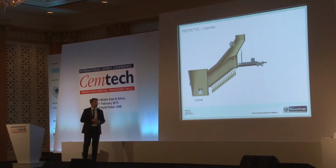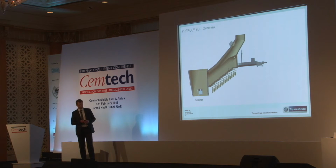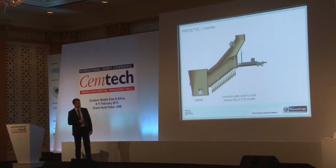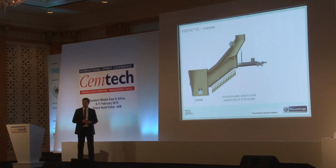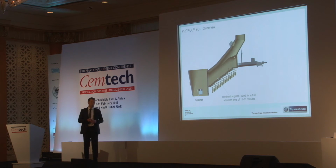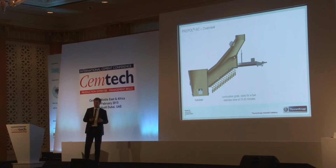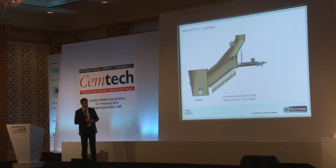Let's go a little bit more into detail. Here we have a side view of the system, and you can see here the grate. As you can see, the grate is formed in steps. That's the reason why we call it step combustor. This grate has an area which is suitable to burn the fuels for around 15 to 20 minutes. If you compare that to the normal 3 to 5 seconds you might have in a standard pre-calciner loop, you have a particle retention time which is around 300 times higher compared to the standard technology. And this, of course, has the big advantage that you really can burn almost everything inside here.